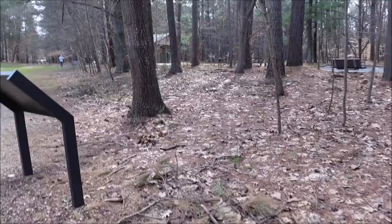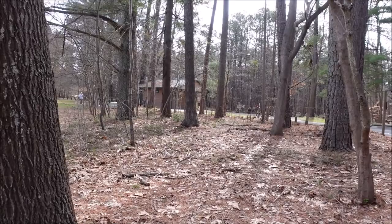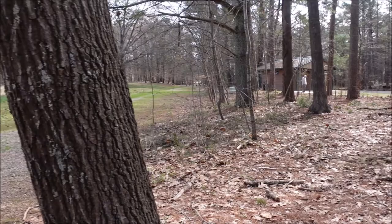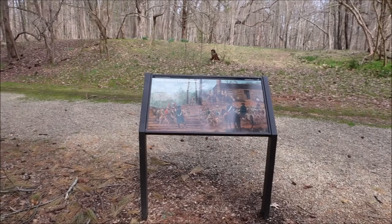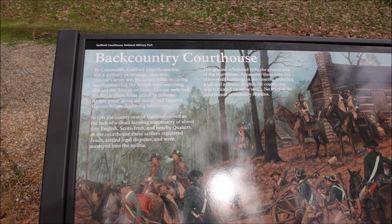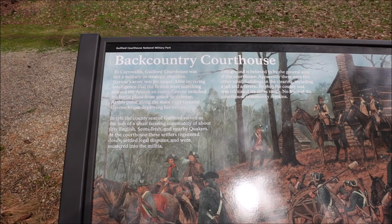So we are a good distance from the visitor center. Good thing is, if you're way out here near the old side of the courthouse, there is a restroom here. Yeah, you're a good distance away from the visitor center. But here, back country courthouse. So it looks like an old log cabin that was out here at one time. Let me zoom up a little bit here. If you want to read the placard, definitely pause it and you can read it. But yeah, this was the location of the courthouse at one time.